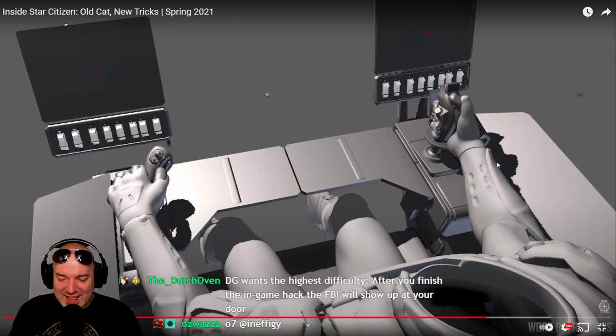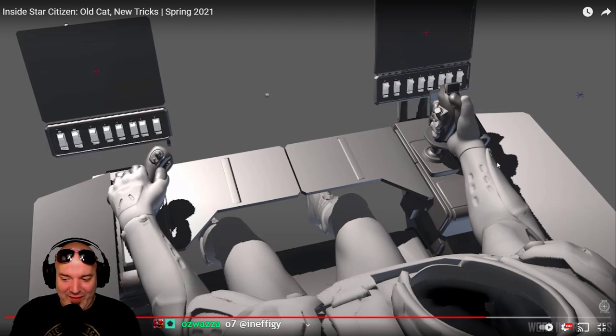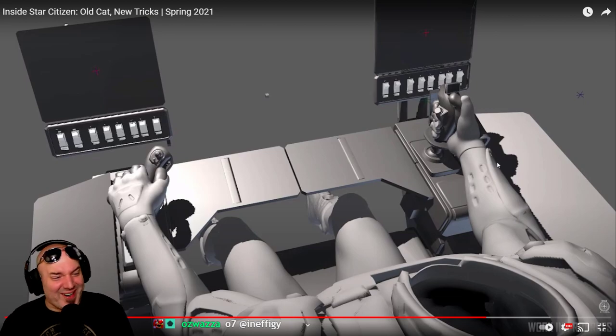Dutch says, DG wants the highest difficulty. After you finish the in-game hack, the FBI will show up at your door.